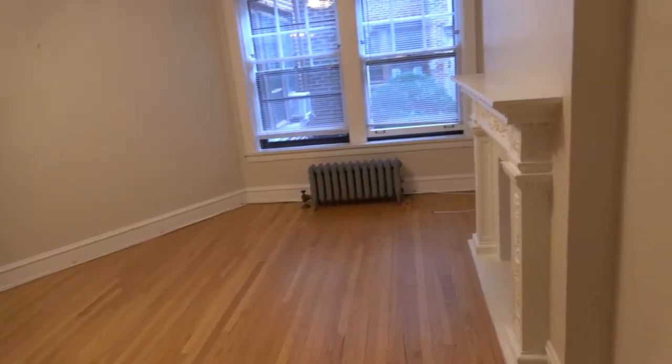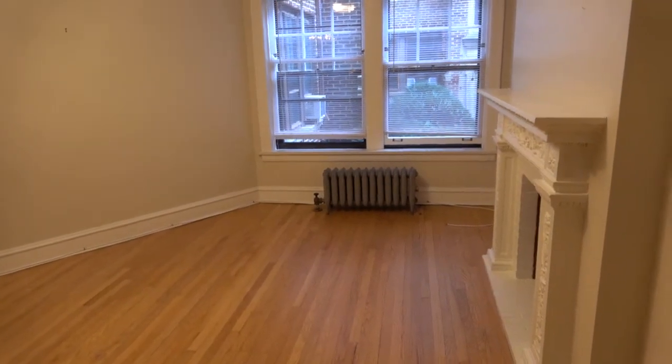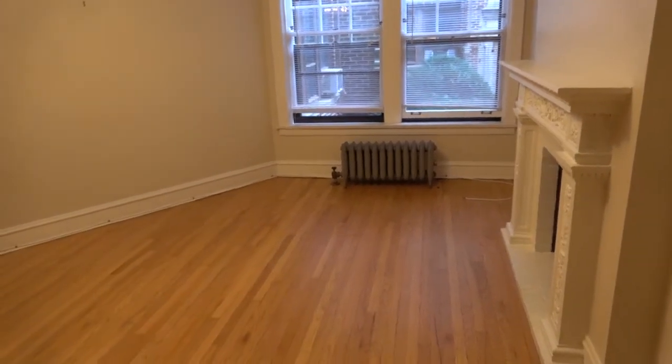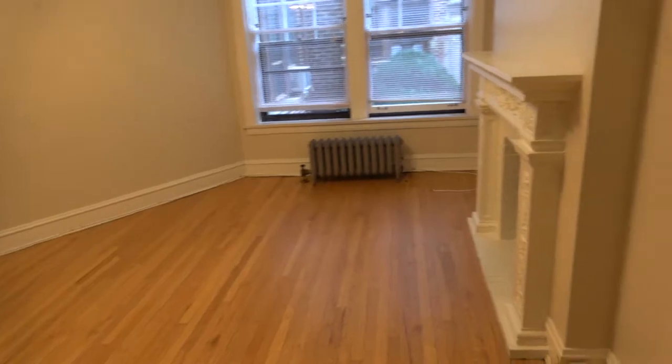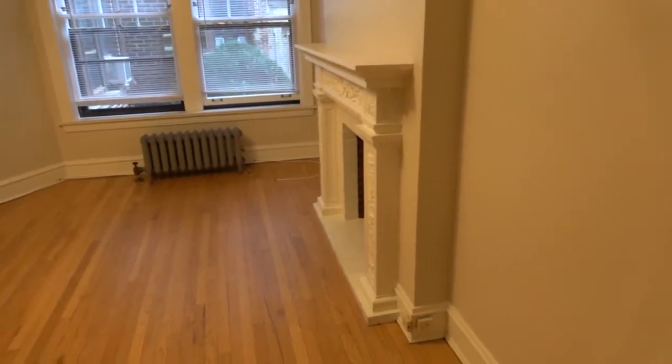I'm walking into 618 Sheridan, number 1. Give it a second to focus. This is a nice one-bedroom in a beautiful courtyard building across from the lake on the west side of Sheridan Road at Keene. We walk in, and as we're walking, if we go just a little to our left, we get into the living room, which I'm showing you now.